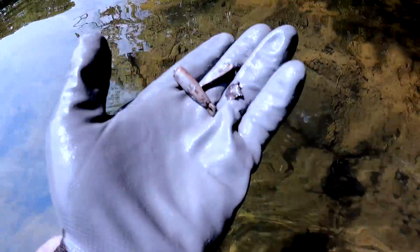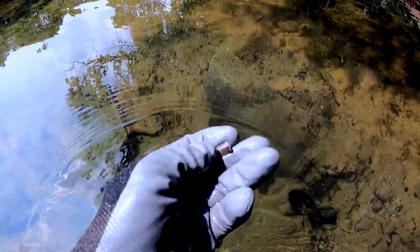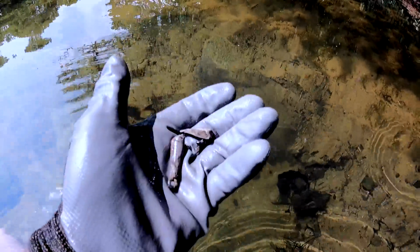I had a little hole going there, and I got a pocket full of some heavier stuff. Got a sinker there, a splatter of lead, a fired .22 bullet, and a little homemade sinker right here. And it all came out of that one hole.